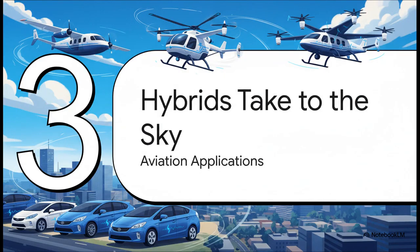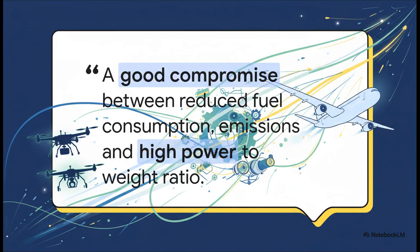So far, we've pretty much kept our feet on the ground talking about cars. But now we're going to take this whole conversation to a much, much higher altitude, because these same principles are starting a revolution somewhere else entirely. That's right. That same brilliant compromise, combining an engine's endurance with a motor's quiet efficiency, is now being applied to aviation. We're talking everything from unmanned drones to urban air taxis and maybe even the commercial jets of the future.